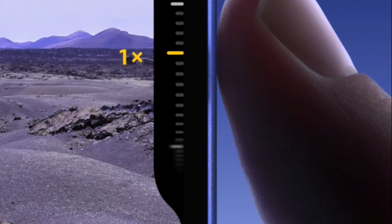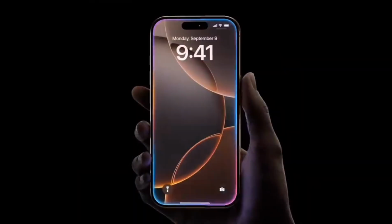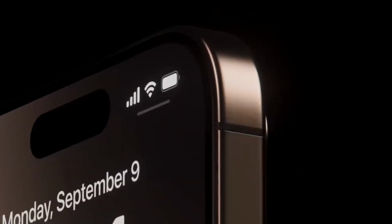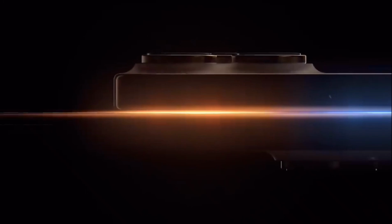Here comes the iPhone 16 Pro Max. Width is about 3.06 inches, with a thickness of 0.32 inches, featuring 6.42 inches of height. A slightly changed design in the Pro models.